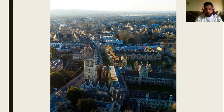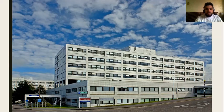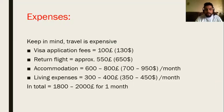And this is Oxford, which I missed by the way, and this is Magdalen College, and this is the High Street, and here is the Botanic Garden, and there is the city center, and here is the Radcliffe Camera, which is the most popular place in Oxford. And here is the John Radcliffe Hospital, where my training was, and we call it JR.